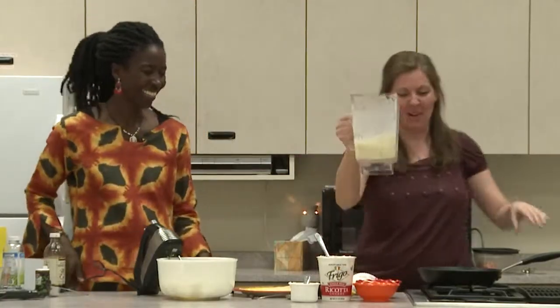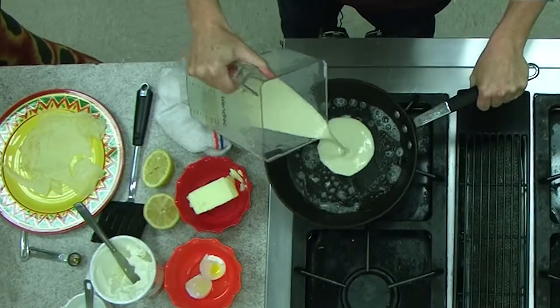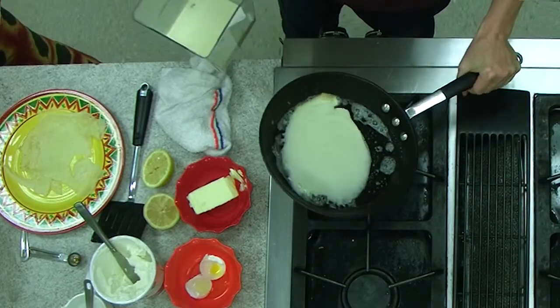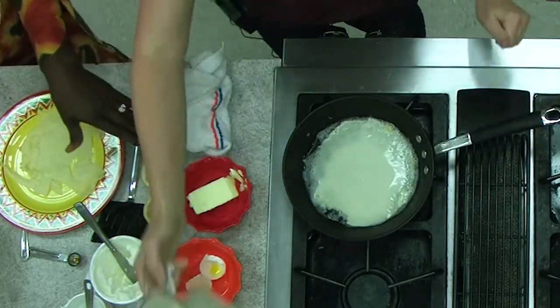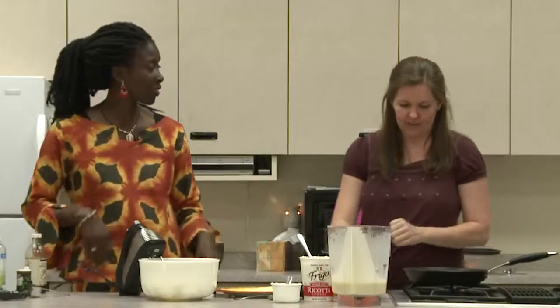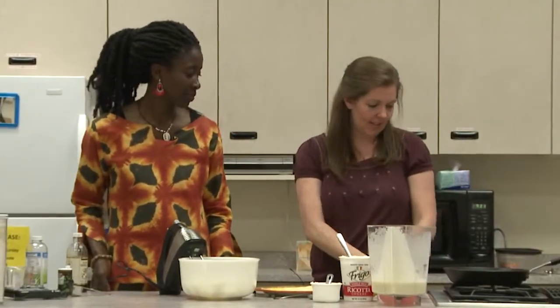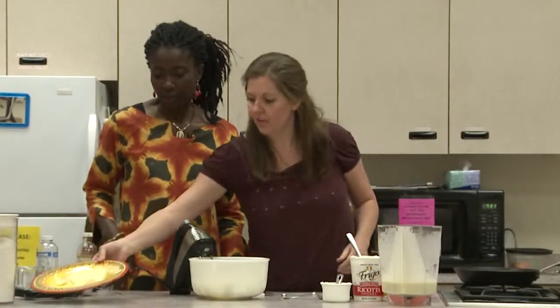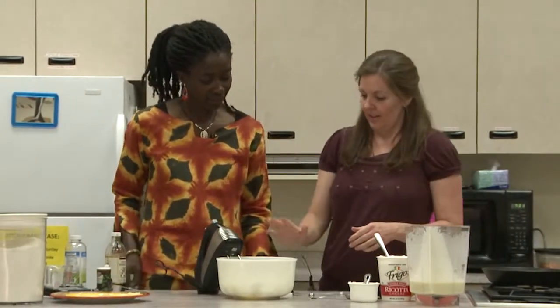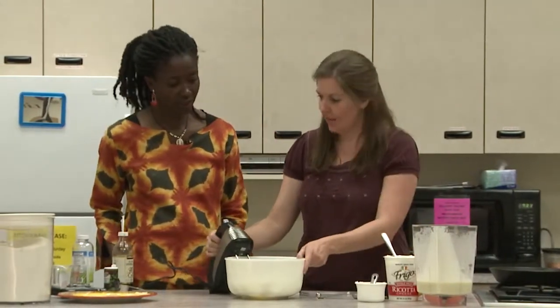Anyway, we're just gonna do, again, about a tablespoon. Give it a little whirl. So really, the pan is hot when you can hear it sizzle. It's sizzling, right? Yes, okay. So I think we've got a good temperature there. So we'll just put this back over here off to the side.